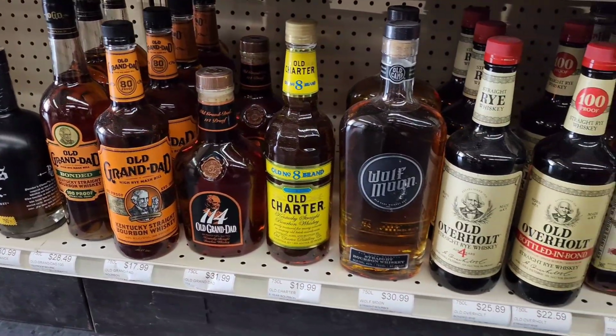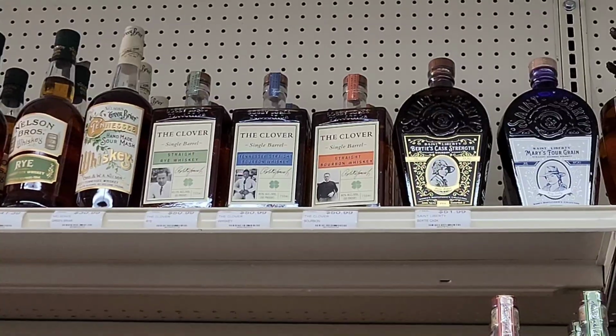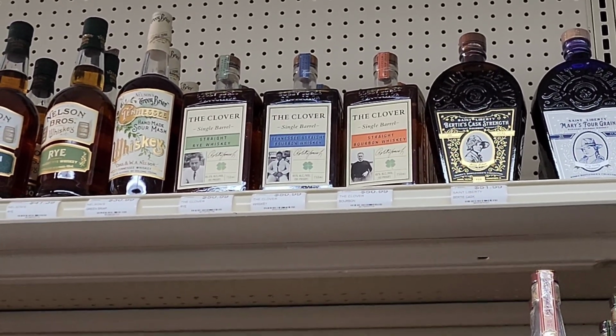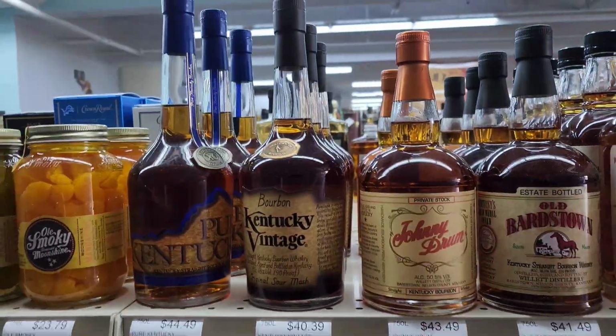There's your bottom shelf. Let's call that the Tim Shot. If you know, you know. Tim Shot. BSK cut. If you know anything about the Clover, I'm super curious about those. I don't know why. 50 bucks, cool bottle, cool label. I don't think I've ever seen this at home either. Maybe I just didn't notice.